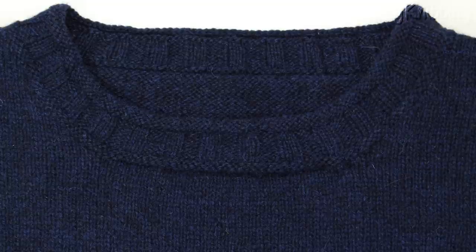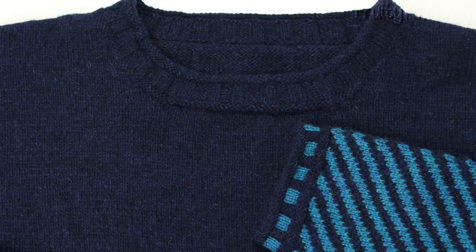And as you can see from this picture, Jade has mirrored the pattern on the cuffs and the hems with a 3x3 rib around the neckline. And she's put a few rows of reverse stocking stitch underneath and on top of the ribbing. I think that's a really cool looking detail.